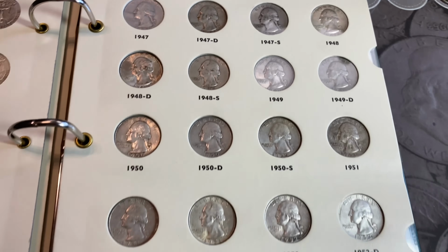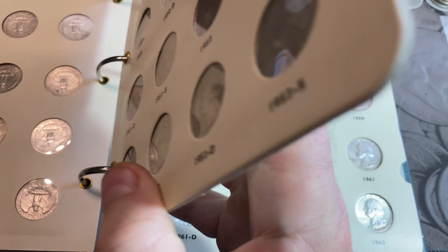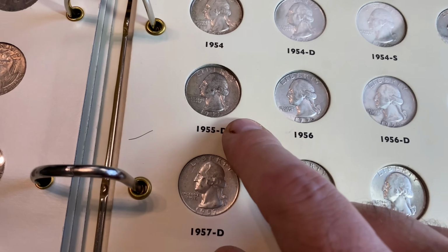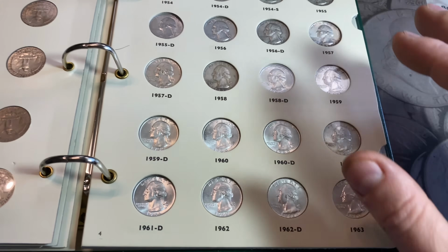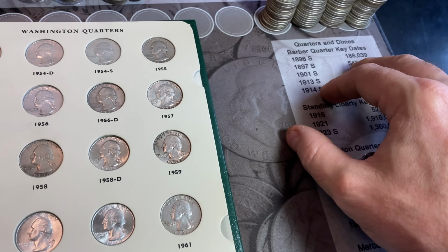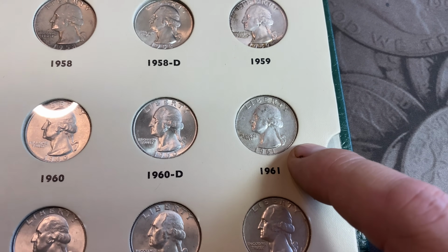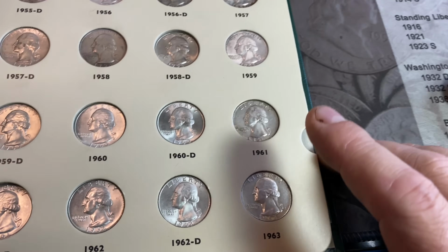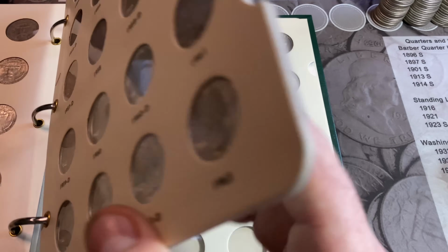All right, we got the 50s done. We did use the 51S that we needed, as well as the 55D. We didn't have that either. So all of the quarters are now in the book. You'll recall I had the nice 60s up here, and I put them all in. We didn't have an upgraded 61P, so I'll definitely be looking in there to see if we have a nicer one that maybe I missed. Outside of that, all of the quarters are in the book.